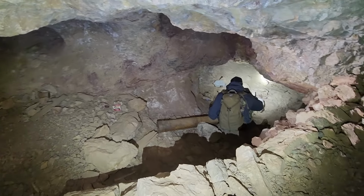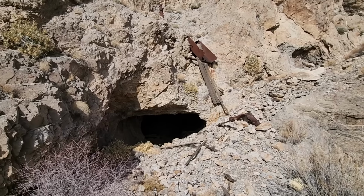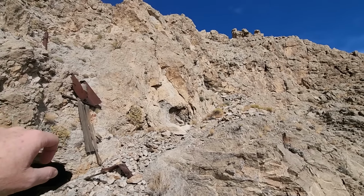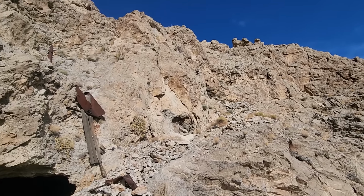That's it? It's the modern garbage dump. Is that the end down there? Yep. Okay, that's a dead end. Just finished exploring that lower stope gallery. When I went into the right and looked up and saw the daylight, that's obviously what that is. So I'm not gonna bother going up there to see that.